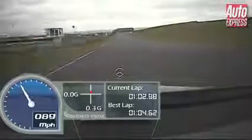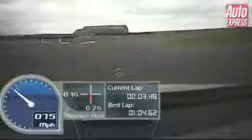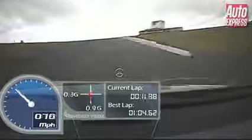Lots of power and a great noise from its V8 engine, the E63 AMG is a fantastic super saloon. But to get a quick lap time, you've got to be very precise and try not to let the rear end oversteer get away from you too much. And you can see through this fast right-hander how you're having to balance the car with some opposite lock.